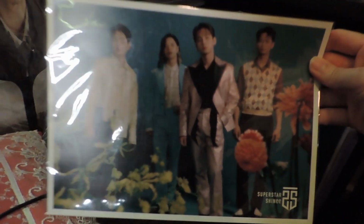This came when I bought an 80s Japanese album. It was the single for Dreamers, which I will show you on the other shelf. And then I also got the Superstar Shiny. So this is a thing that came with that.